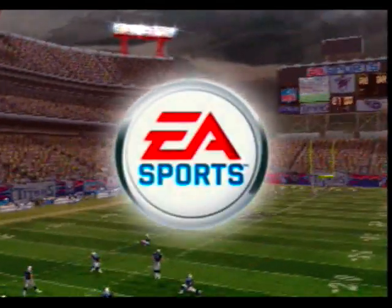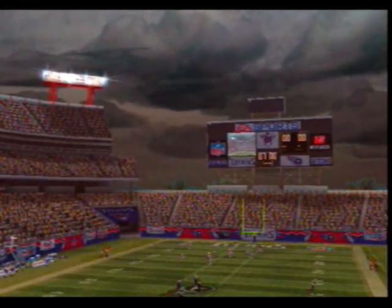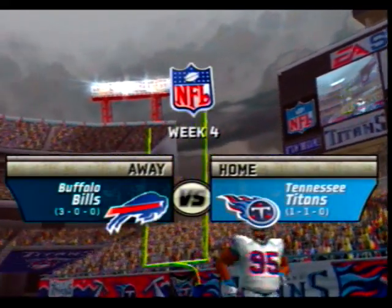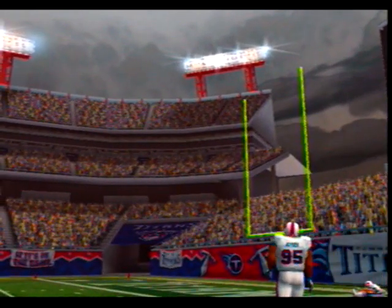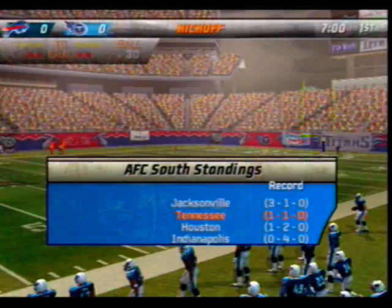A great matchup of two teams, a great atmosphere. It's time for football. It's still early in the season, but the contenders are attempting to emerge from the pack. And today's game features two teams very much in the early hunt as the Bills square off against the Titans. Let's see how it plays out today as we get set for the kickoff.